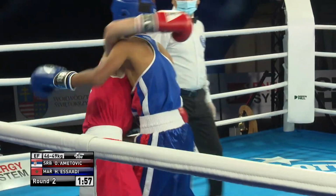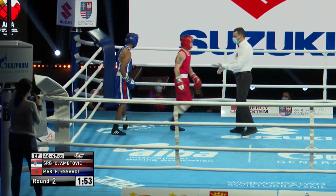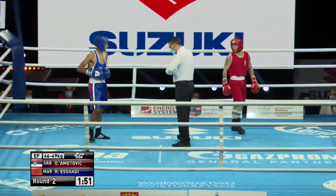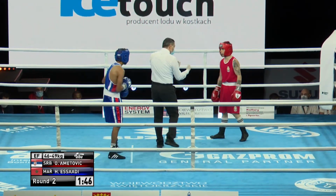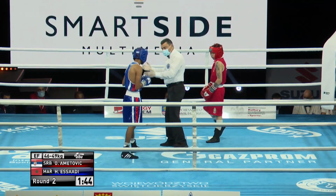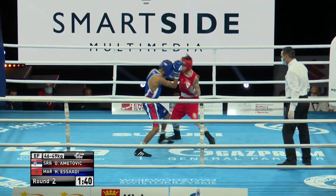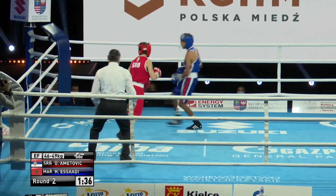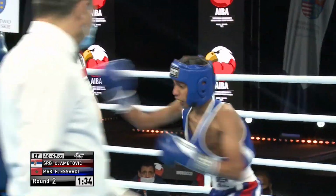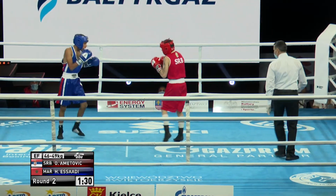ESSAADI looking for the right hand as he just allowed himself to sink into the ropes a little bit. Good right hand there from AMETOVIC.